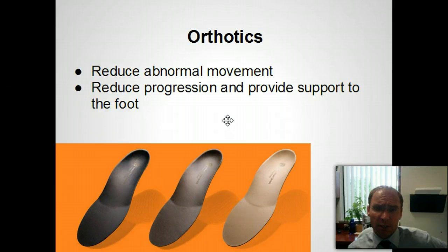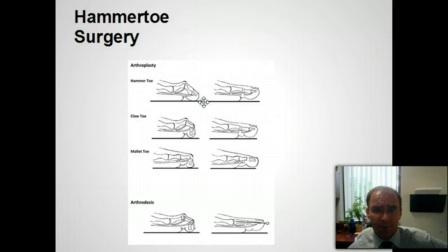Orthotics: a lot of my patients with bunions, by reducing the abnormal movement of your foot, especially the pronation and the flattening, it can help. It can reduce the progression and provide support to the foot. A lot of times I recommend this more for younger people that have bunions, just to give them more support so they're not pronating and flattening out as much and causing the abnormal pull on the tendons.